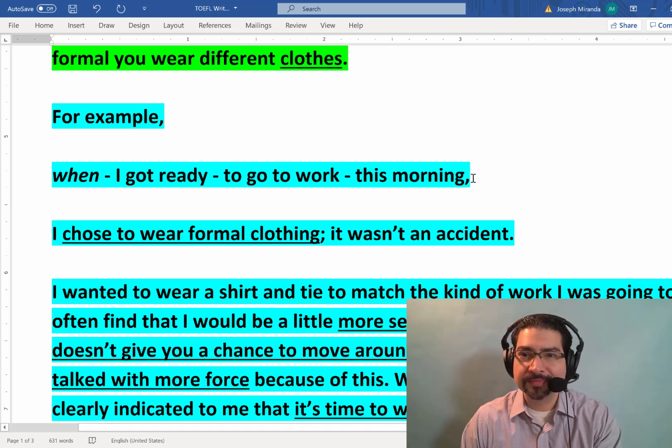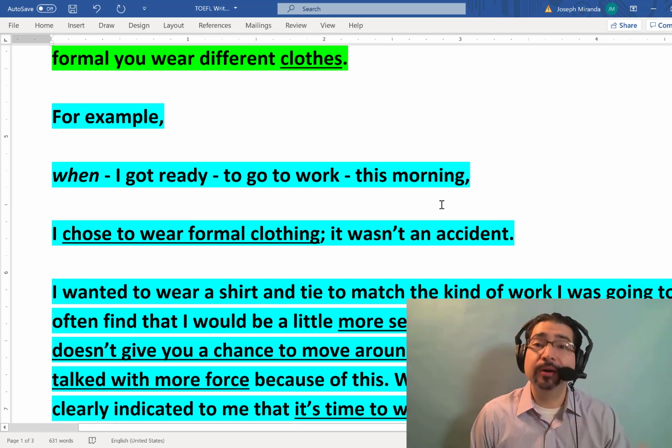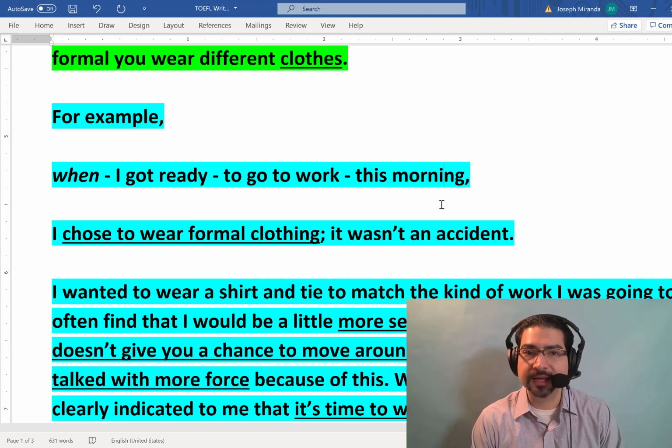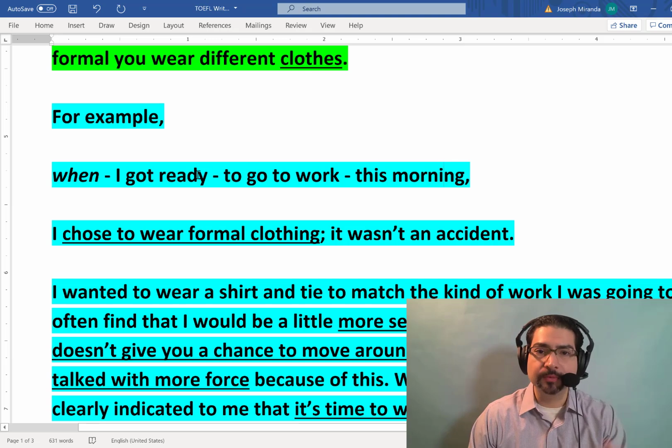This morning. Now, this morning is an adverb. It's like tonight, tomorrow, but it's an expression. In the morning, we could say that. This morning is another way to say it. So it's like when I got ready. Now I'm telling the adverb to go to work. Why did I get ready? Then the adverb when, this morning.